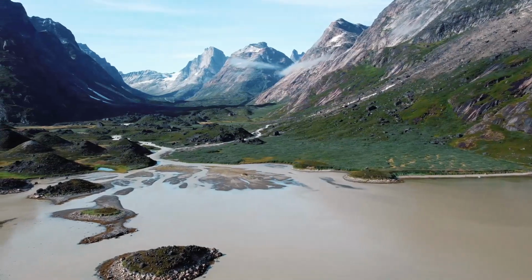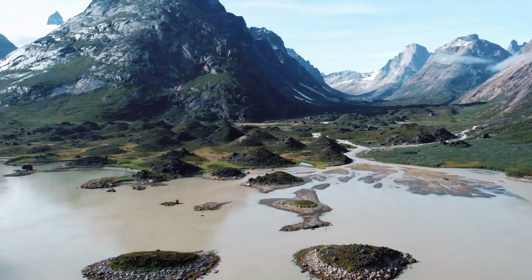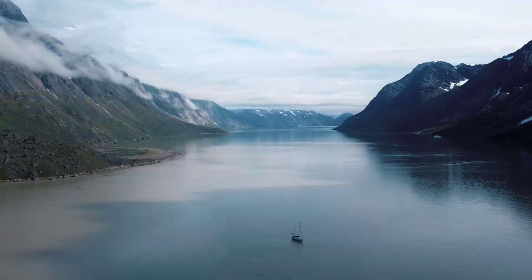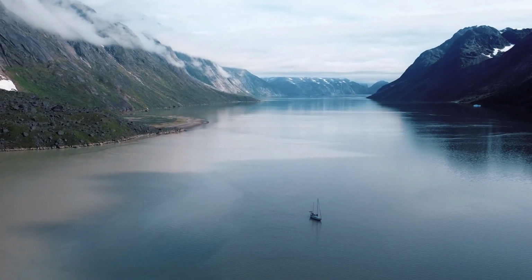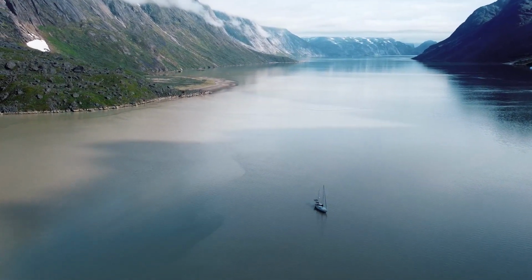Spending about a week in this idyllic spot, roaming around the landscape, foraging for ice and water, our cup was filled. Knowing that the season to cruise Greenland is short, it was time to move on.